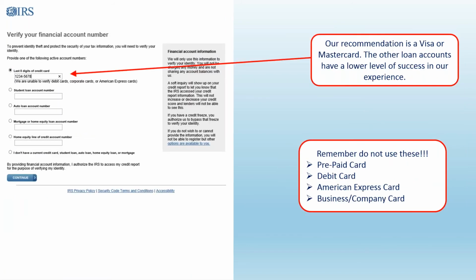So next, again, we recommend you use the last 8 digits of a credit card, specifically a MasterCard or Visa card. And remember, do not use these: prepaid card, debit card, American Express card, or business company card. They won't work.